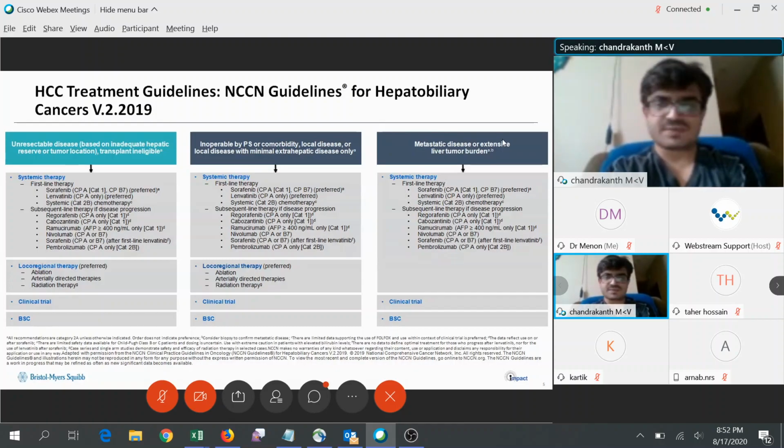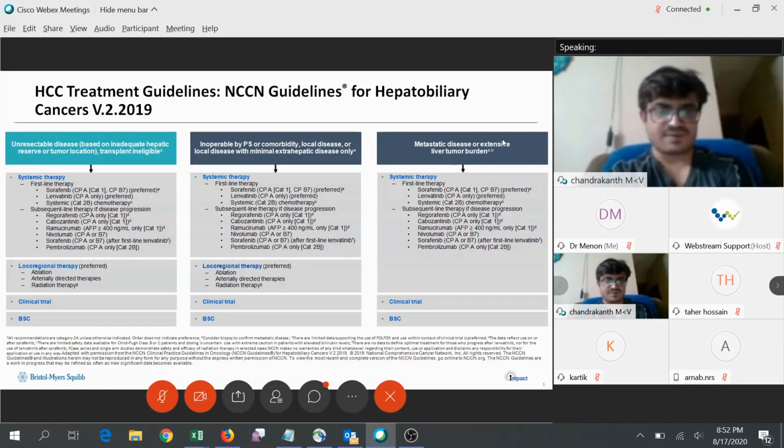And then in the subsequent line, we do have single agent immunotherapies like Pembro single agent, Nivo single agent. We have some evidence for cabozantinib, regorafenib, and ramucirumab only if AFP is more than 400. And of course, sorafenib if we have used first line lenvatinib, even though the evidence is not much. So these are the drugs that we have for those who have failed local regional therapy. We need to offer systemic therapy in these set of patients, especially the BCLC B who have failed local regional, or BCLC C patients.